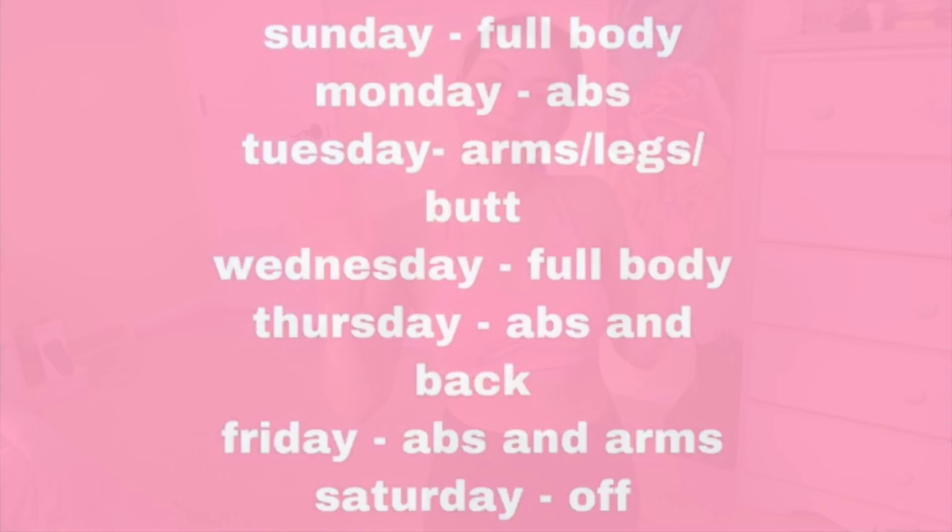And we are done. You guys did it. Here's the schedule. If you guys want a screenshot, and just make sure you are following this with the diet, and you guys will be looking so bomb so soon.